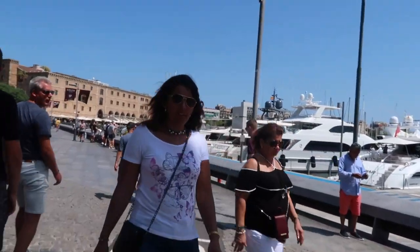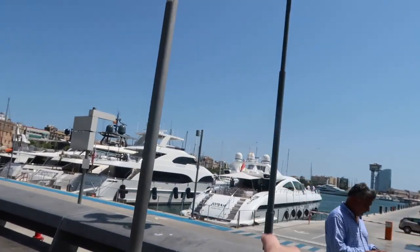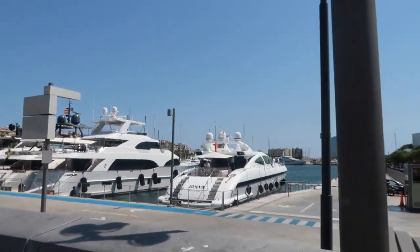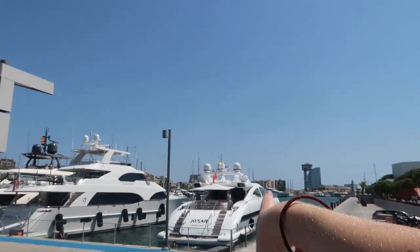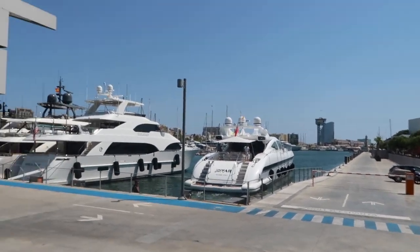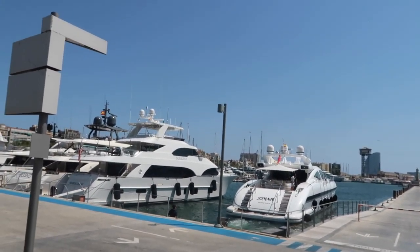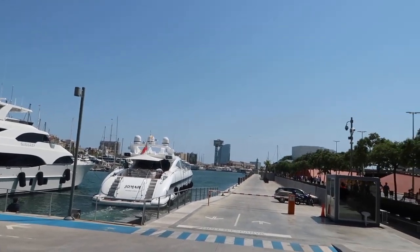Imagine being rich enough to have one of these boats. Look at that one, imagine just sitting on those beds. That's what I'm saying, with a boat. If I won the lottery, that's the size I'd probably get. I think that one's a bit too big. No, that one, I'd probably get that size. Really? Yeah. I think that's a bit too big. I think that size is perfect.